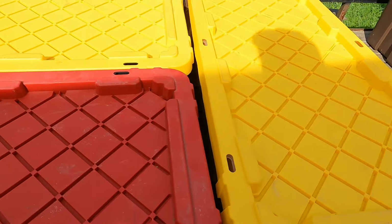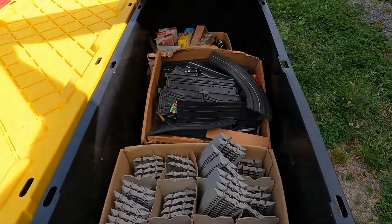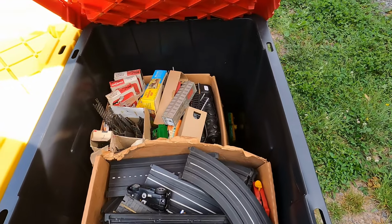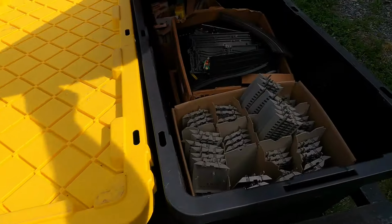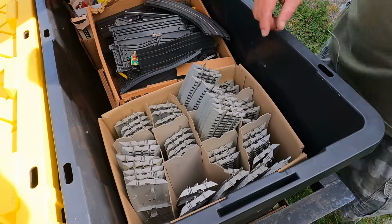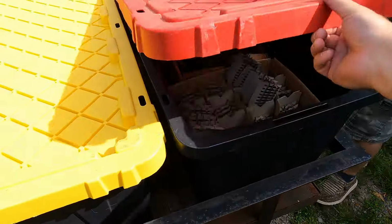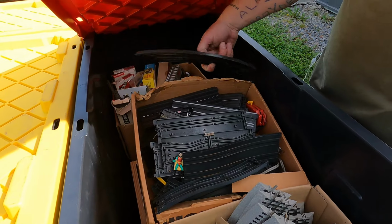Let's see what's in these three right here. A lot more track. This one has a lot of track. There's some rolling stock back there though. What's this track right here? I don't know, but we've sold it. It's cool that it's all condensed together though. We can see, here's a slot. There's all slot car stuff. See it? Yeah, that's Robin right there.